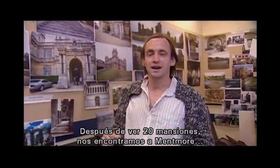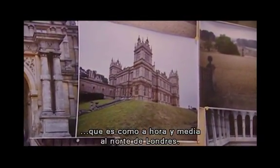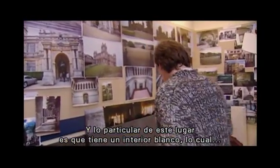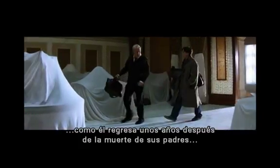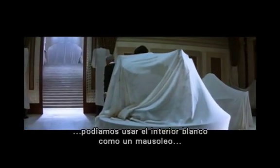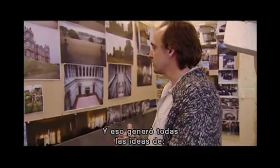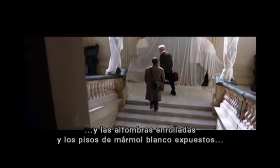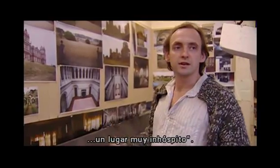After seeing about 20 manor houses, we came across Mentmore, which sits about an hour and a half north of London. What's particular about this place is it has a white interior, which suddenly occurred to us, because he returns some years later after his parents' death, we could really play the white interior as a mausoleum, like the place has been closed up. And suddenly that sparked off all these ideas, well, we could have everything draped and shrouded and all the carpets rolled up and the white marble floor exposed and just this really unfriendly place.